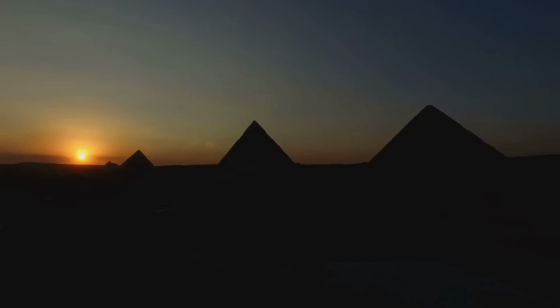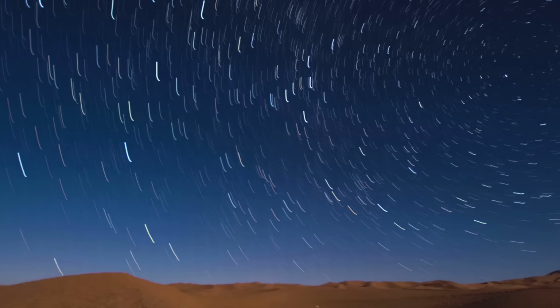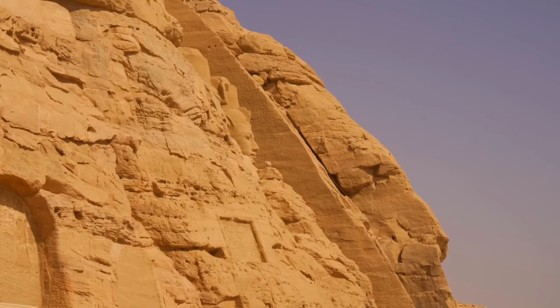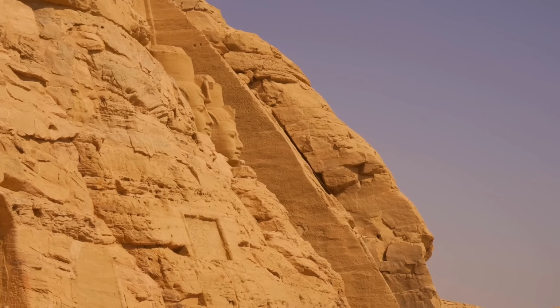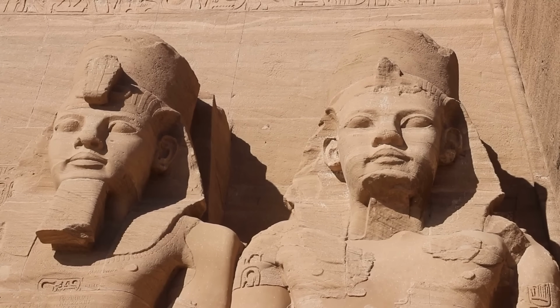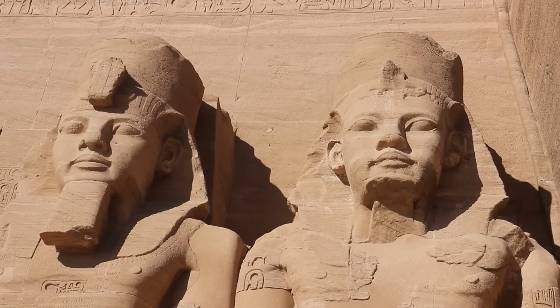Under the starlit sky, the temples of Abu Simbel come alive with a mystical glow. The guardians of Nubia, bathed in the soft light, seem almost ethereal, as if whispering the secrets of the ages to those who listen. Visitors from around the world come to witness this marvel, their faces reflecting the wonder and admiration that these ancient guardians inspire. The legacy of Ramesses II and the grandeur of Abu Simbel continue to leave an indelible mark on all who behold them.